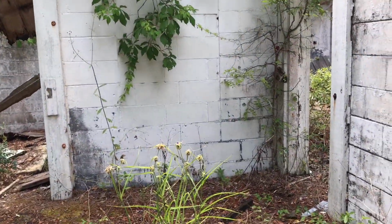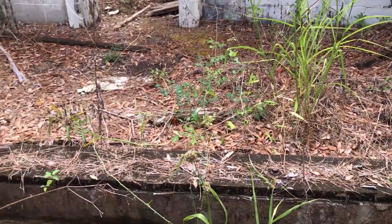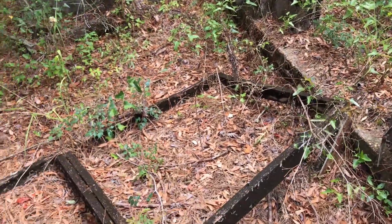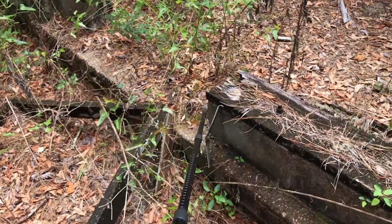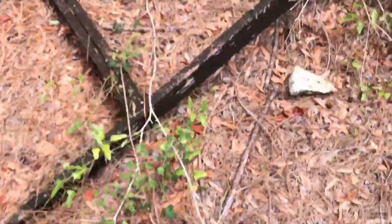Now here where we come around the side of the building, I'm assuming this room must have been screened. You see a doorway entrance, and the door is laying on the ground. There's one of the hinges. You can see this building had that.